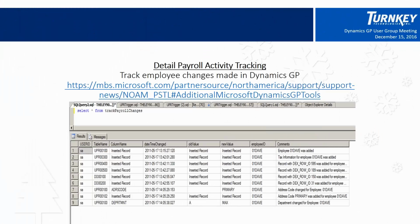This one has been gaining some traction over the past couple of months, and this is the payroll activity tracking. If you're using payroll, HR, and you want to be able to track employee changes that are made in the system, this is a great report that will show you those changes.